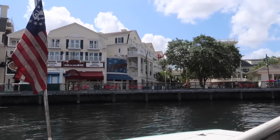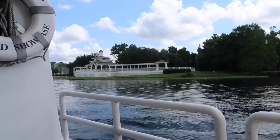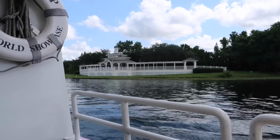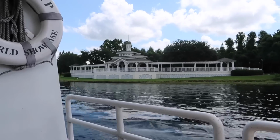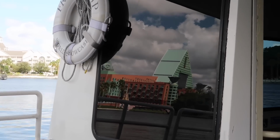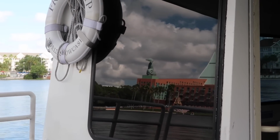Doing a full 360 or a full 180 just to head back over to EPCOT. Yeah, must be like the wedding pavilion at the boardwalk over there. The wedding gazebo. And pretty close to where we're at is Swan and Dolphin. You can see it in the reflection.